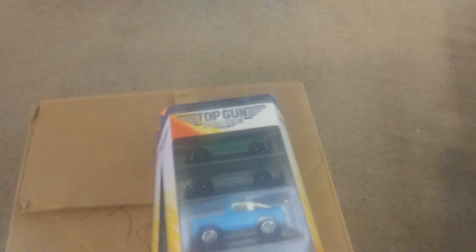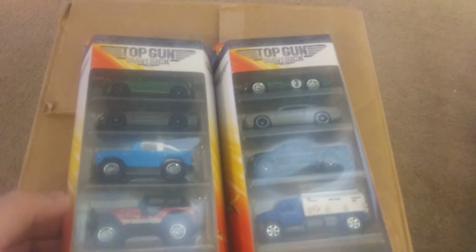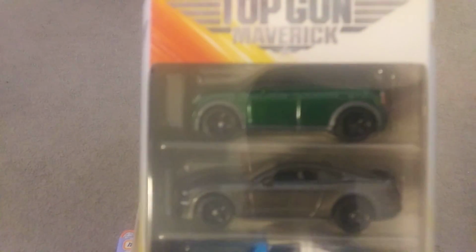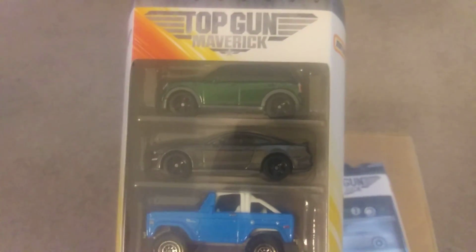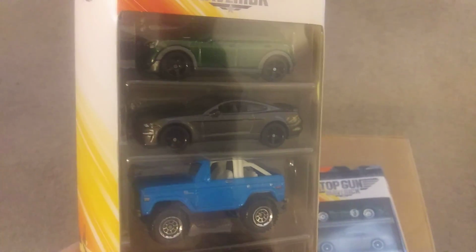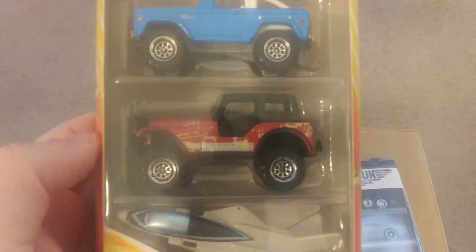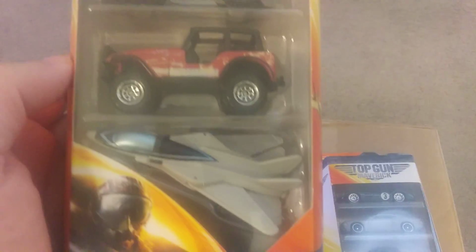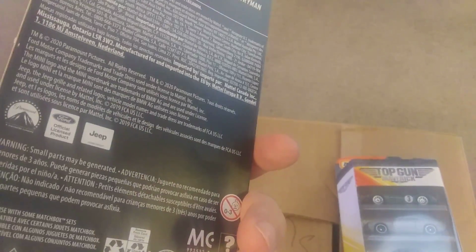Alright. Next, I've got both Top Gun Maverick sets, and so we got the Mini Cooper Clubman, the Mustang, that's a sweet Mustang. We got a Bronco. We got a Jeep. Looks like a CJ5, I'm guessing, and then this jet, which is a generic jet. They call it the Swing Wing.